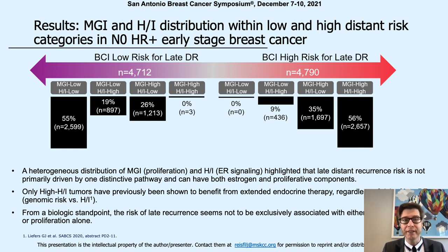And what they observed was that for each one of these groups, the low risk or the high risk, there was a combination of MGI low-high and HI ratios low-high, suggesting that from a biological standpoint, the risk of late recurrence seems not to be exclusively associated with proliferation or endocrine signaling alone. It's a combination.